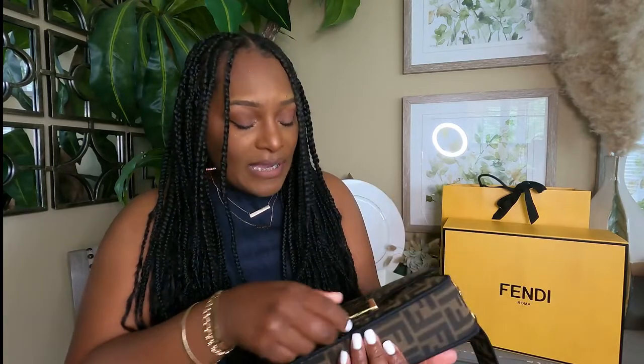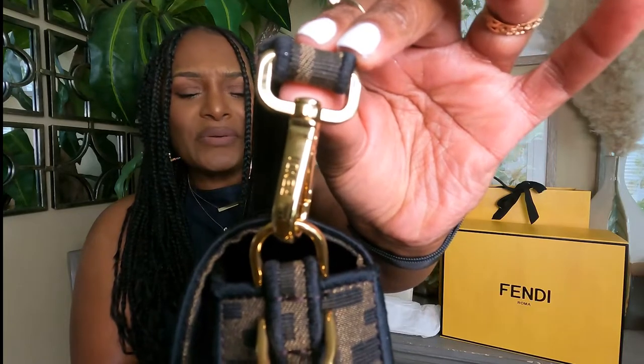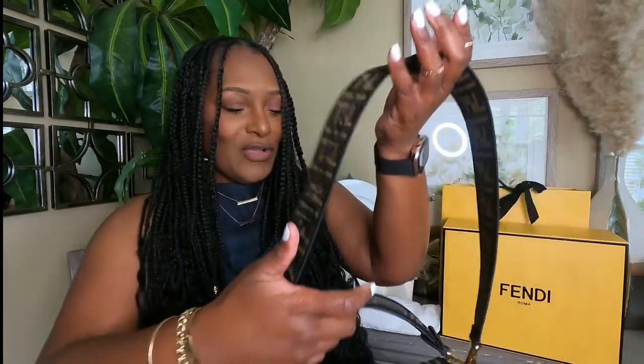The detailing on this bag is beautiful. Even on the buckles and the hardware, it says Fendi. I don't know if you can see that clearly. I hope that you can. But on each one, it says that. I am in love with this bag.